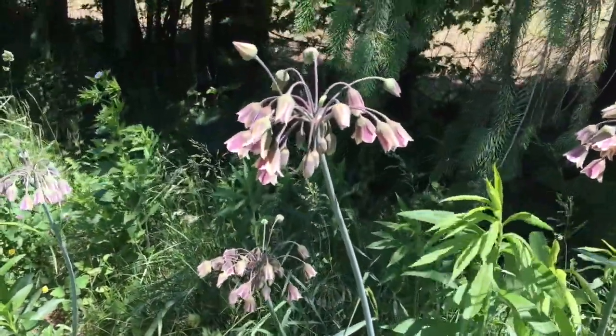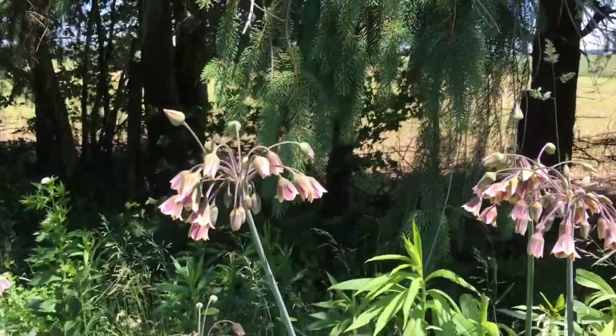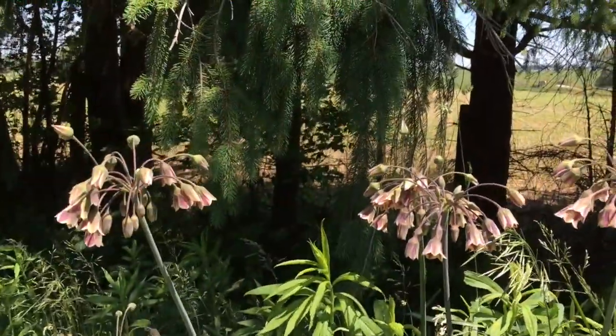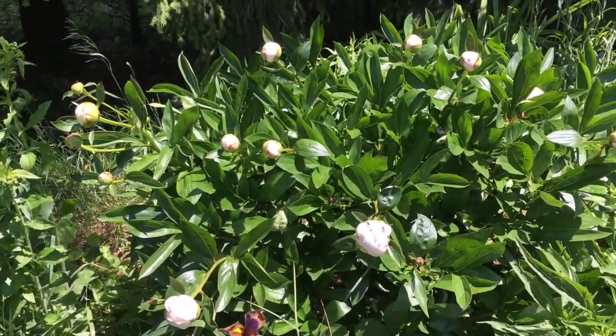And above that is some alliums. One of the most unique alliums. Now these peonies are just about to pop.